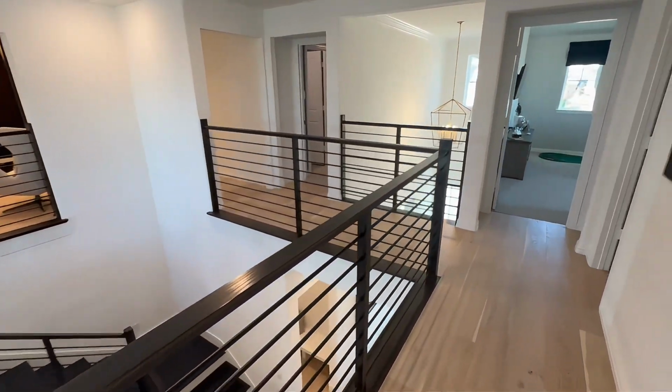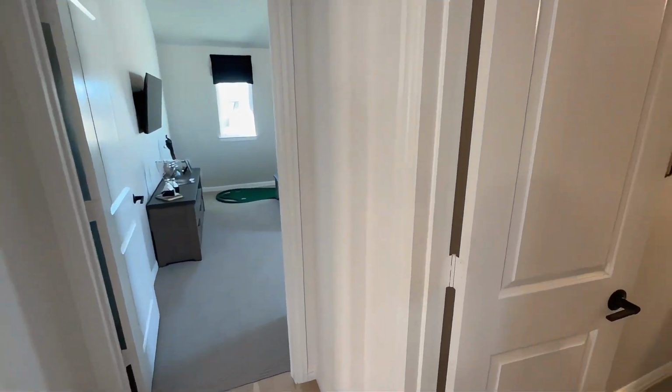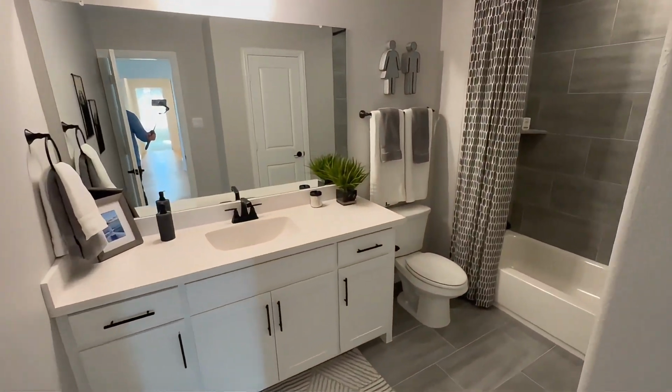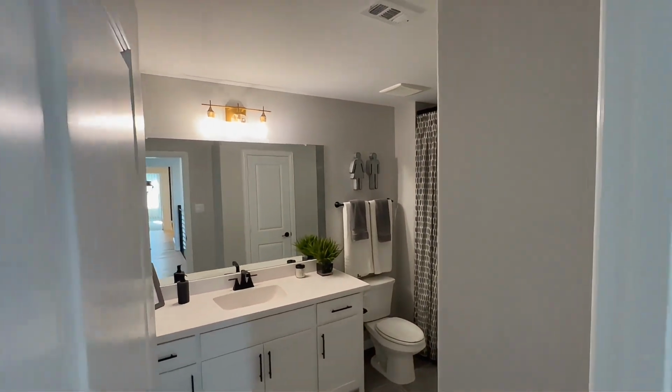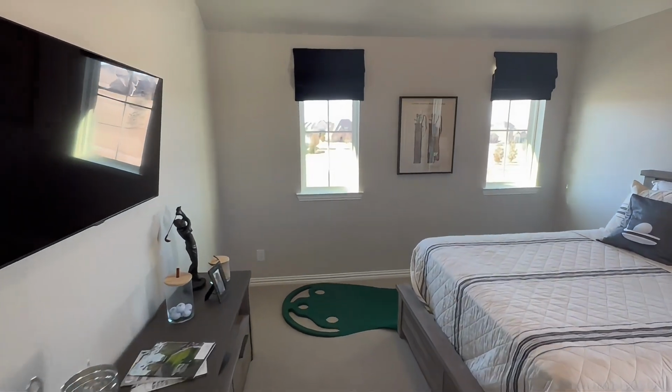Now, as we head down the hallway, we're going to see where the first bedrooms are. We've got a bathroom here to the right. It's not an ensuite, but if you have guests over, it's that first bathroom that's upstairs. And this first bedroom would also use that full bathroom. And here is our first bedroom.